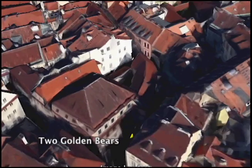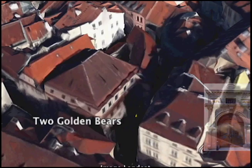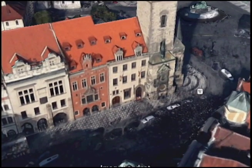The block before you enter the square includes my favorite building in Prague, the House of the Two Golden Bears, basically kind of facing the clock 1 block over.